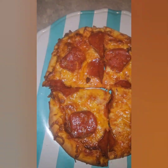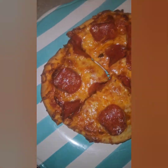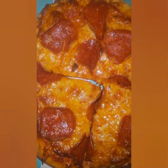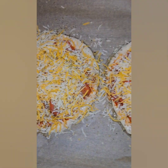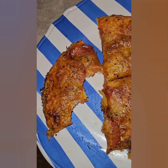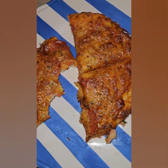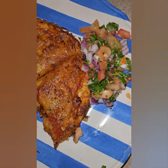All right, so on another day, I had some homemade pizza crust with the cheese and the turkey pepperoni on top, and just baked it. Turned out very well. I started eating before I recorded, but I had that along with some salsa. Very filling meal. I think that was the only thing I ate that day.